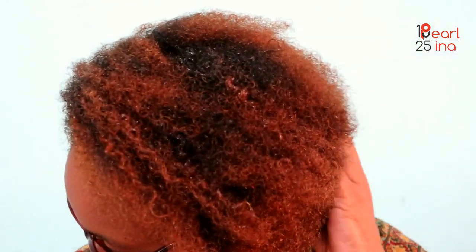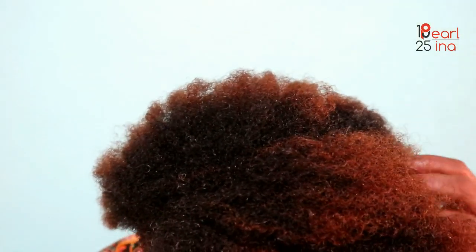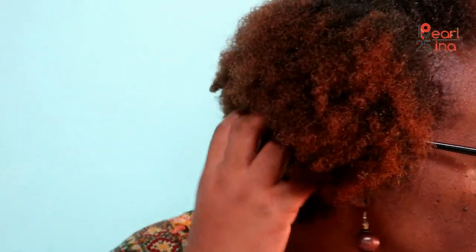So this is my result with the gel curl activator. My curls are popping, I'm really liking it. Okay guys, that's it. I showed you my hair, how it looks and how the curls are popping, and I thought I would share that with you today.